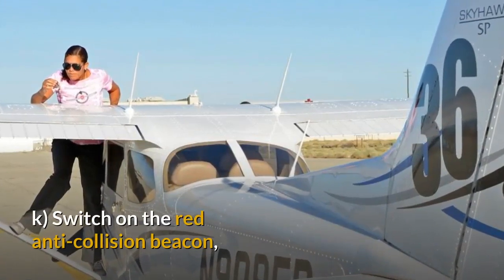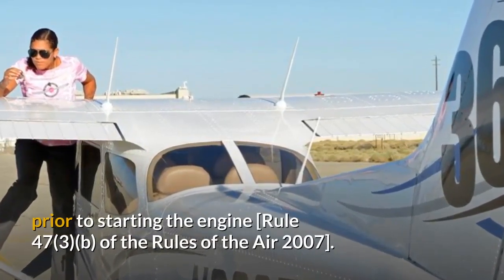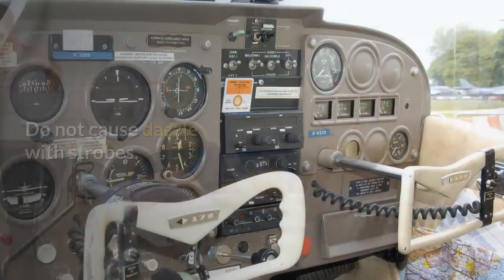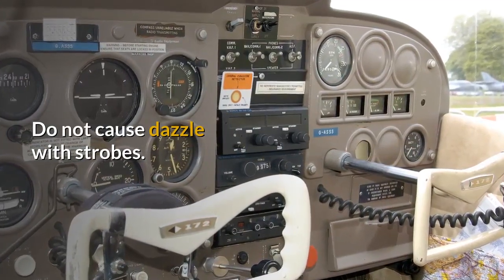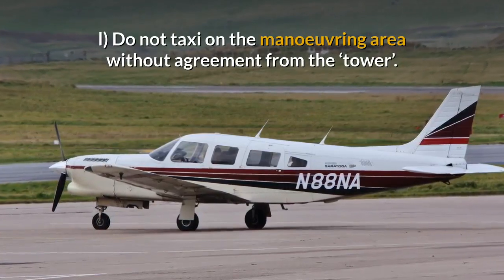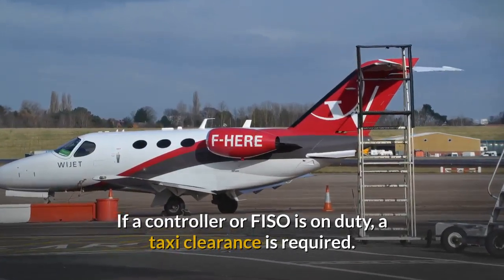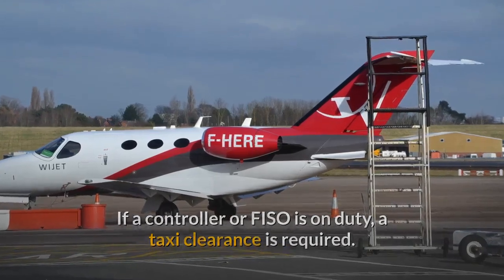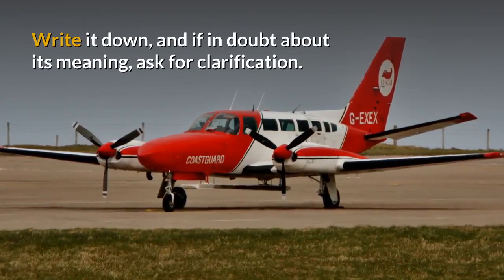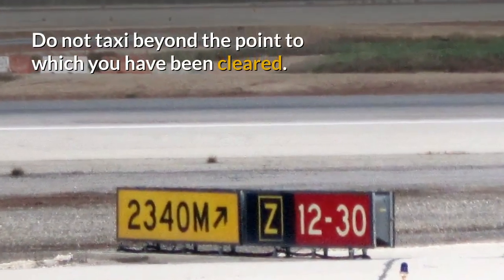Switch on the red anti-collision beacon prior to starting the engine. Rule 47.3b of the Rules of the Air 2007. Do not cause dazzle with strobes. Do not taxi on the maneuvering area without agreement from the tower. If a controller or FISO is on duty, a taxi clearance is required. Write it down, and if in doubt about its meaning, ask for clarification. Do not taxi beyond the point to which you have been cleared.